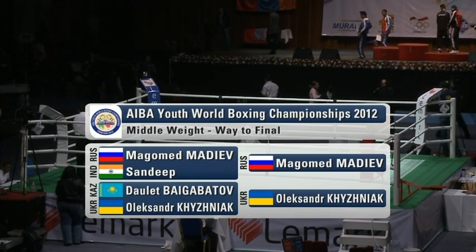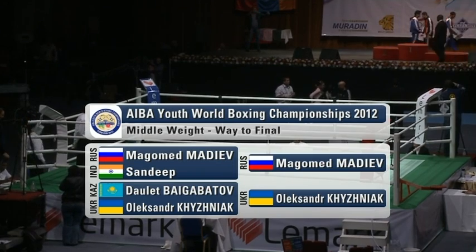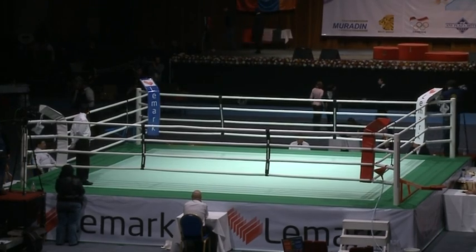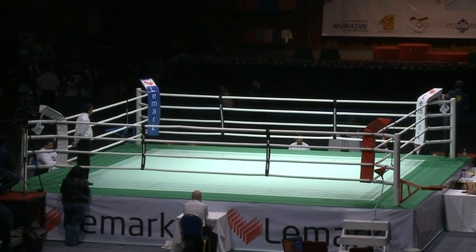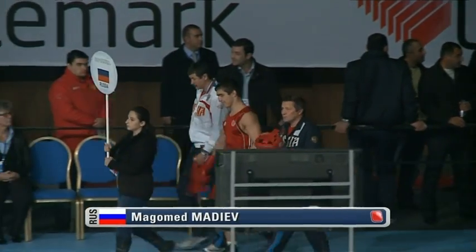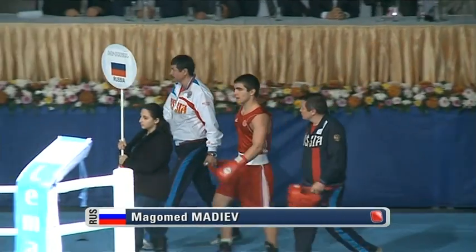This one between Magomed Madiev of Russia and Oleksandr Khyzhnyak of the Ukraine. They both had pretty comfortable wins in those semi-finals. That's Madiev in the red corner. He got past Sandy Pavindia 15-9 yesterday.